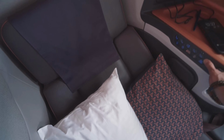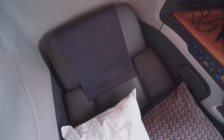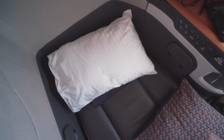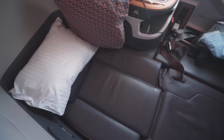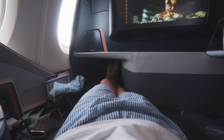Although I wasn't planning on sleeping, I tried putting the seat into the lie-flat bed mode anyway, just to try it out. I like that you didn't have to stand up or ask the crew for assistance to go between the bed and lounge positions, which is the case for the older Singapore seat. Aside from the legroom feeling a bit more restricted, the shoulder and headroom felt sufficient for me.